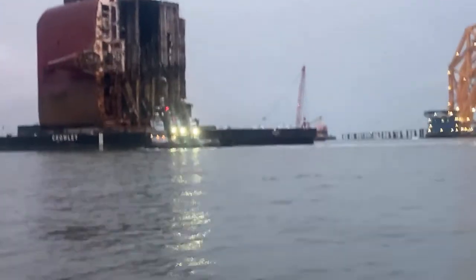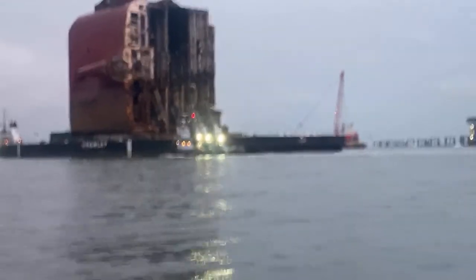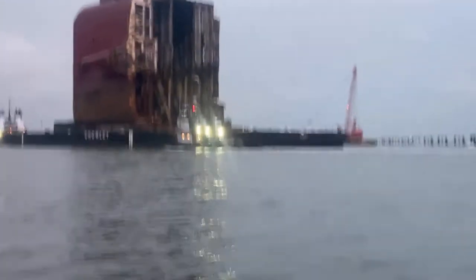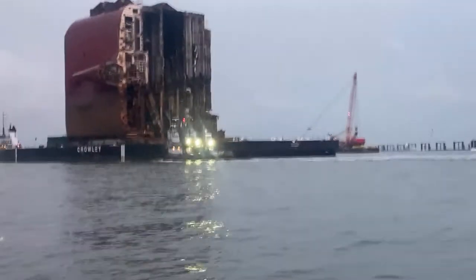You know, at nighttime, when you've got the stars out and the lights from the VB out on the sound, and it's a calm night, it really is a neat sight.